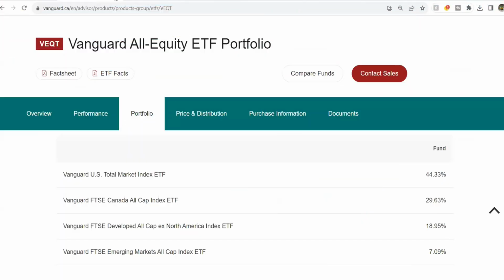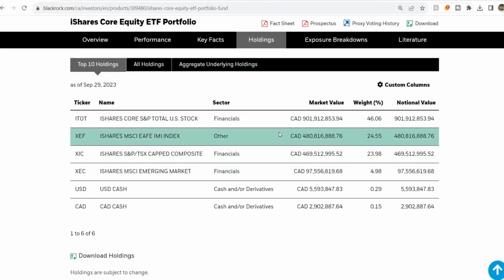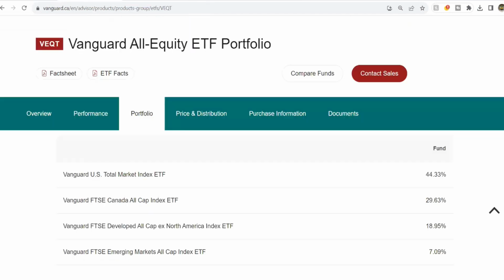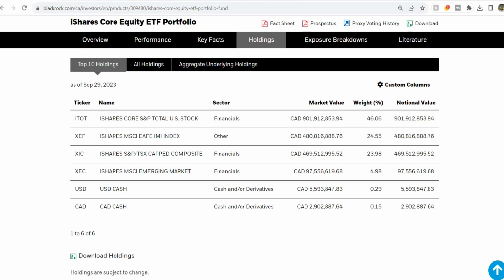When it comes to VEQT, you're getting about 44% exposure to the US stock market, whereas with XEQT, your exposure is a little bit higher at 46%. Now, how about exposure to Canada? With VEQT, you're getting close to 30% exposure to the Canadian market. If you don't want too much exposure to the Canadian market and want to stay away from that home bias, you might prefer XEQT because here the exposure is less, at close to 24%.